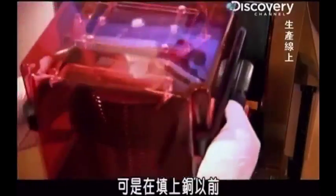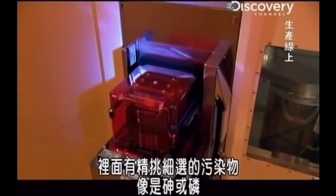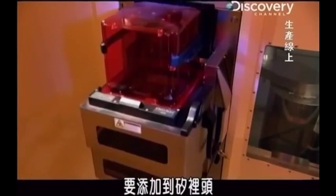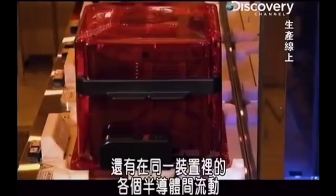But before the copper goes in, the wafers pass through a machine that adds a carefully selected contaminant, such as arsenic or phosphorus, to the silicon. It's called doping, and it changes the number of electrons in the silicon. And by controlling the electrons, you can control the way electricity moves through a semiconductor and from one semiconductor in a device to the next.